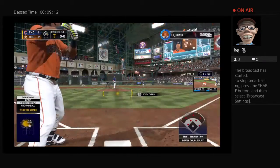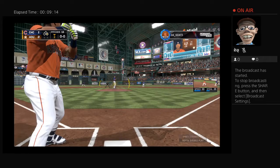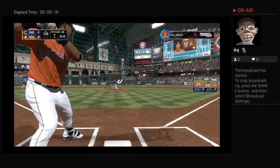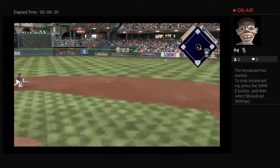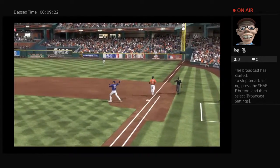Here's the catcher, Salvador Perez. And he's looking to get it going. Off to a bit of a slow start this year. On its tailor-made to short. 6, 4, 3, and they turn the double play.